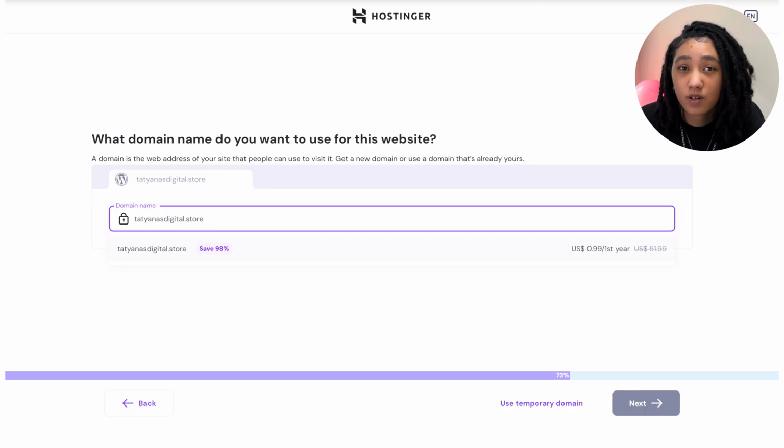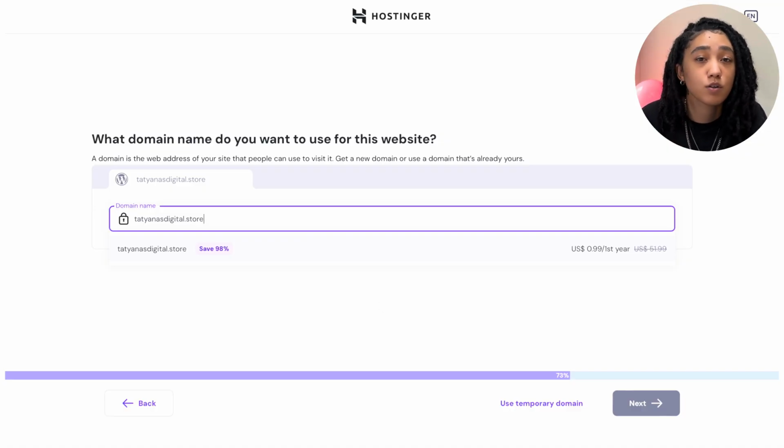A lot of people don't know this, but online stores with a .store domain actually get 87% more traffic on Google search. That's because when customers are looking for products on Google and they see a website with a .store domain, it instantly communicates to them that your website is a store. So going with this option, whether you're drop shipping, selling physical products or digital products, is definitely your best bet.